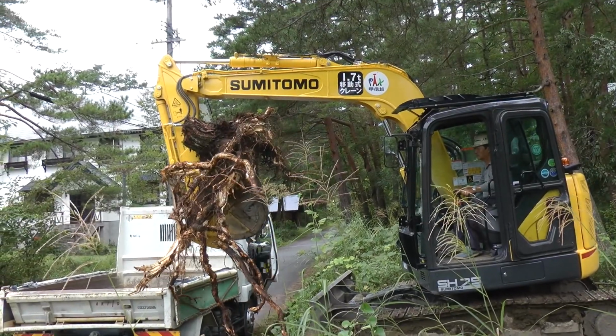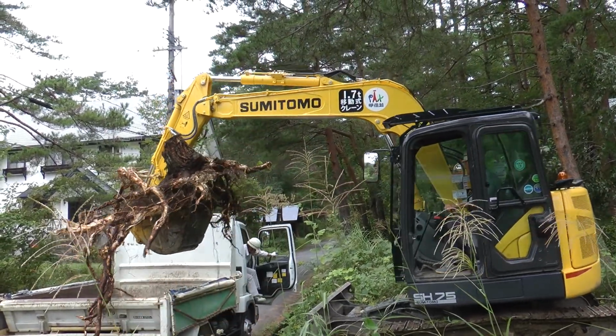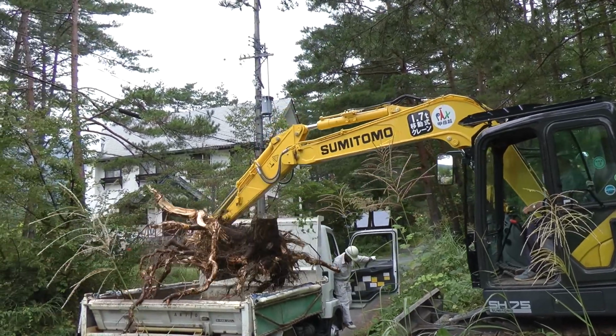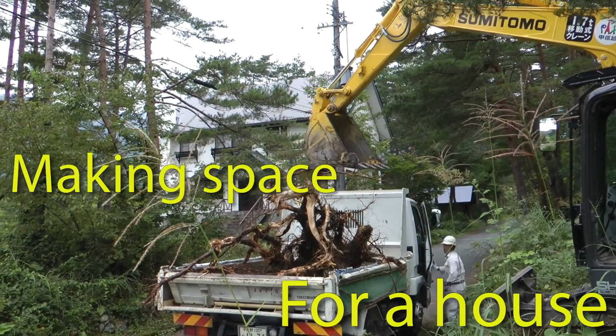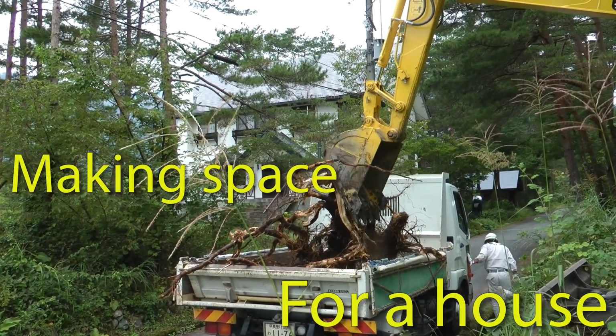Look at the size of that tangle of roots. The land here is rocky, and the plants need to be hardy to hold on. It's a little sad to see the underbrush go, but we have to remove it in order to build.